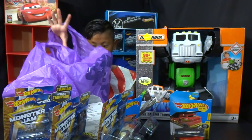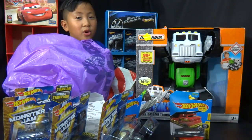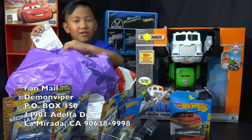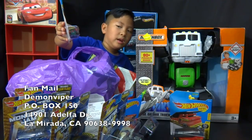Very cool. Maybe we'll be doing that with some of our papers. For our mails, for something, whatever. Fan mail, I don't know. We don't get any mail. But if you want to send us fan mail, check out the address below.